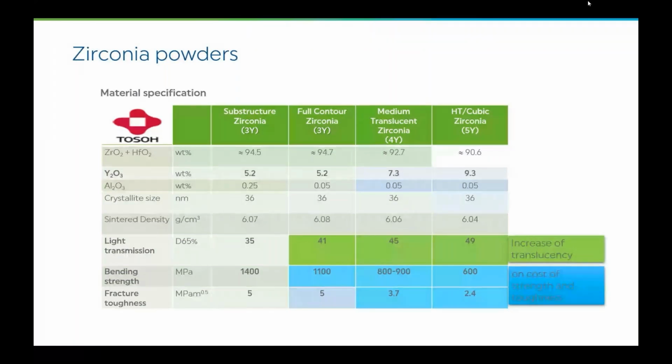The problem was that these materials, though they could start being used in full contour restorations, they still were too opaque for the average dentist and patient. And so what happened was the materials kept evolving. And what they did was they actually went and created what's called cubic zirconia. Now this has much more yttria, about 9.3 weight percent, which is about 5 mole percent.